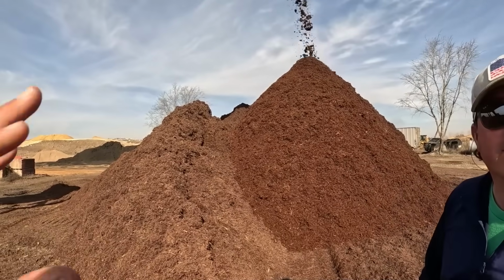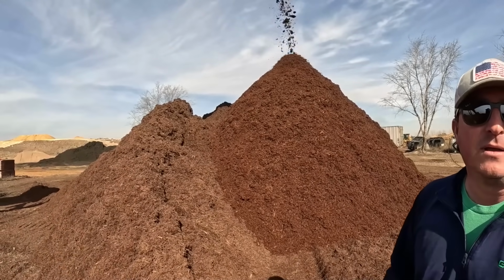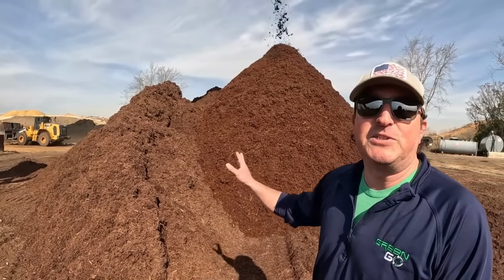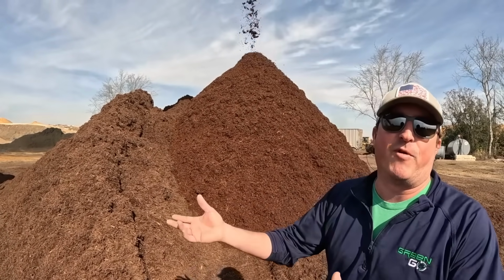So how long does that have to sit before it's dry enough? Obviously I just grabbed that. At least 24 hours. We let it sit 24 hours to really soak in before we load it up.